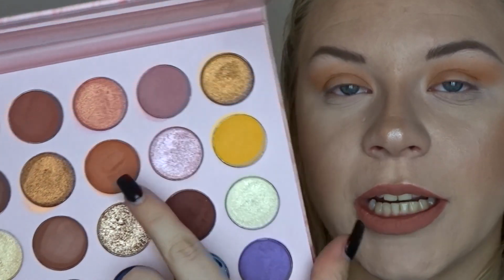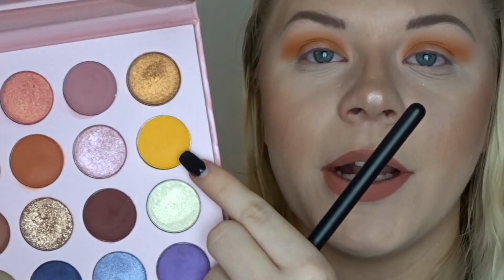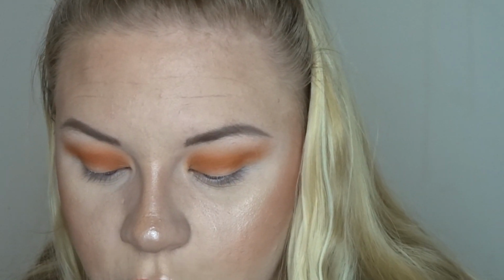I think I'm going to deepen up the crease and I'm going to use this terracotta shade here. It's absolutely stunning. I'm in love with the tones in this palette. They are beautiful. So next I'm going to take the yellow in the palette. I feel like I obviously have to use that shade, and I'm going to use that to blend out the shade that I just put down.